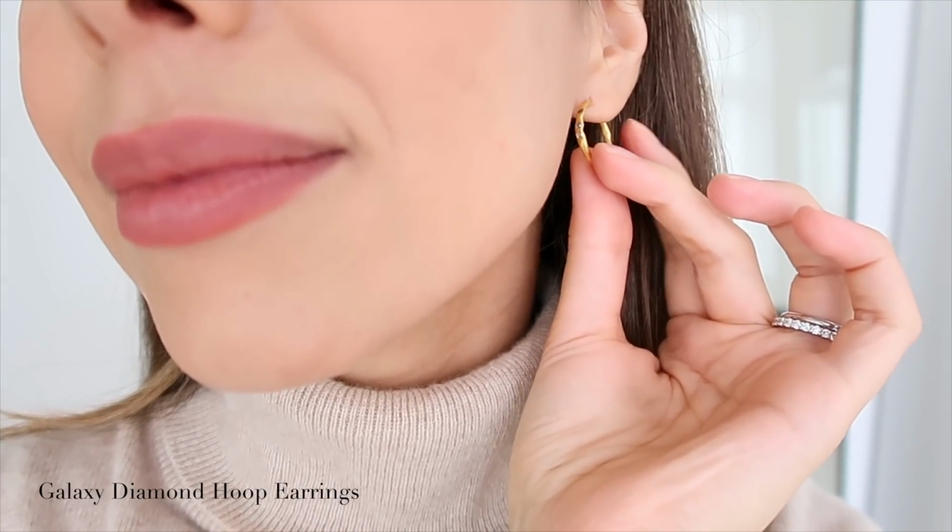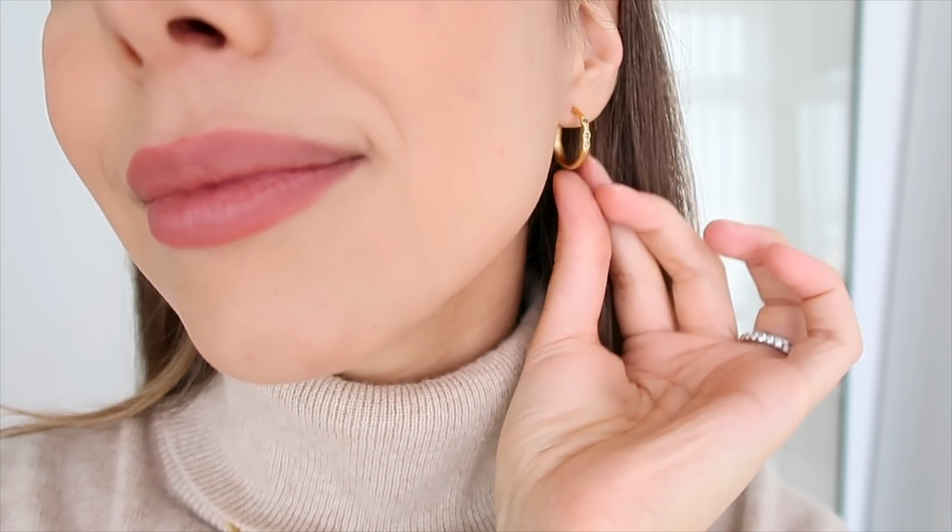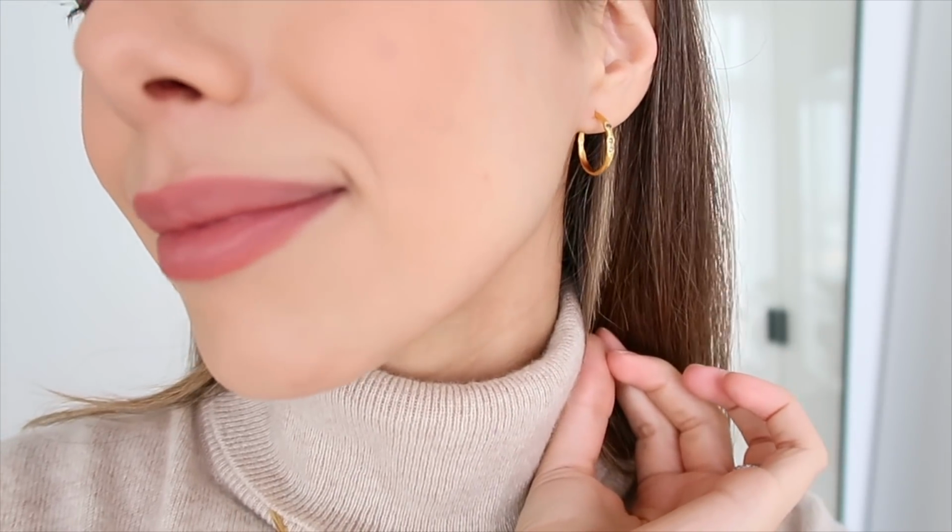Like, I don't even feel them at all in my ears, and that is a huge thing, especially for me, because I feel like I'm very sensitive to certain jewelry, and I love to wear jewelry, but I can't wear things that are too heavy or too bulky for too long. But these are great for everyday wear. And they also have these 3 little embellishments in them as well, which I think is so beautiful.